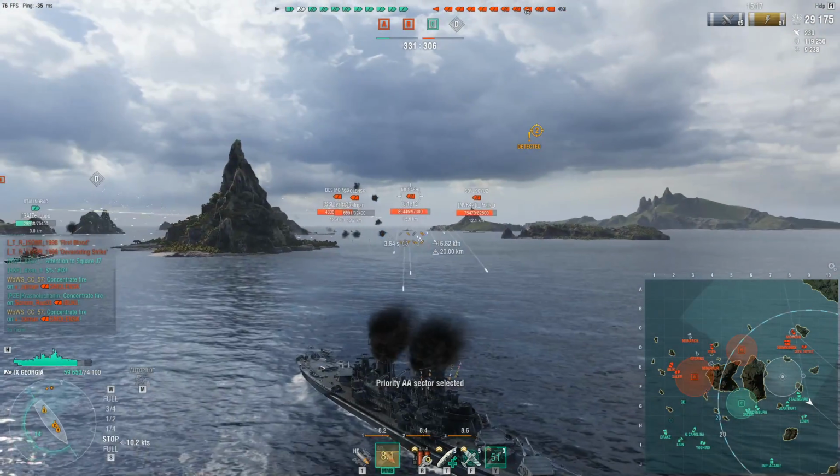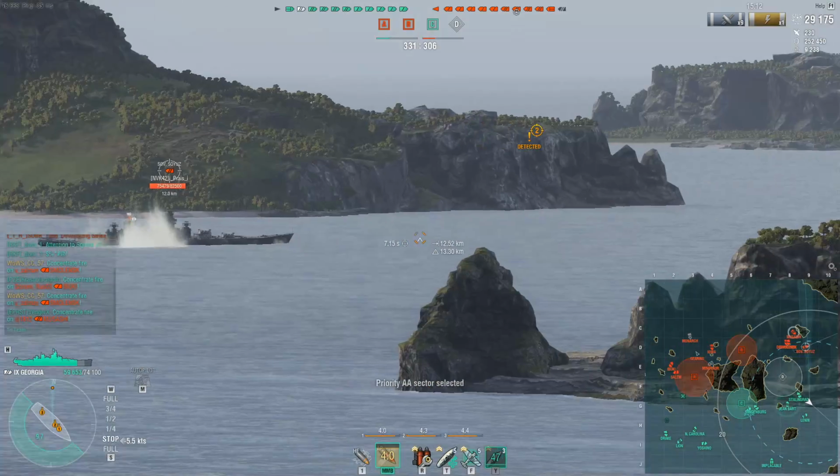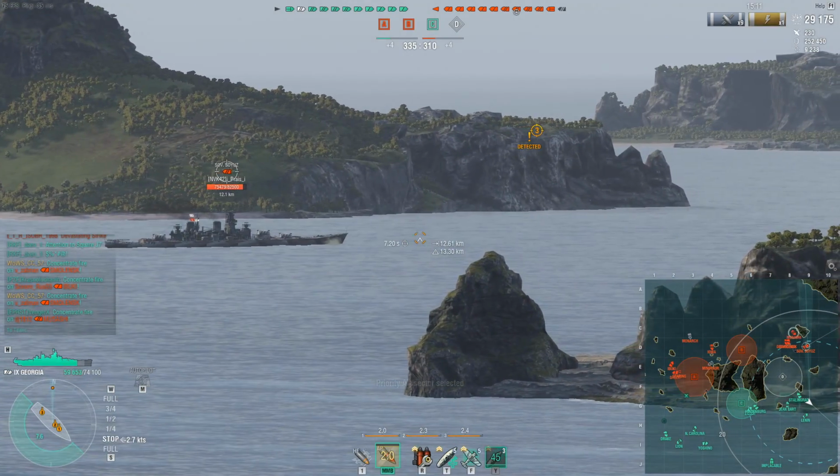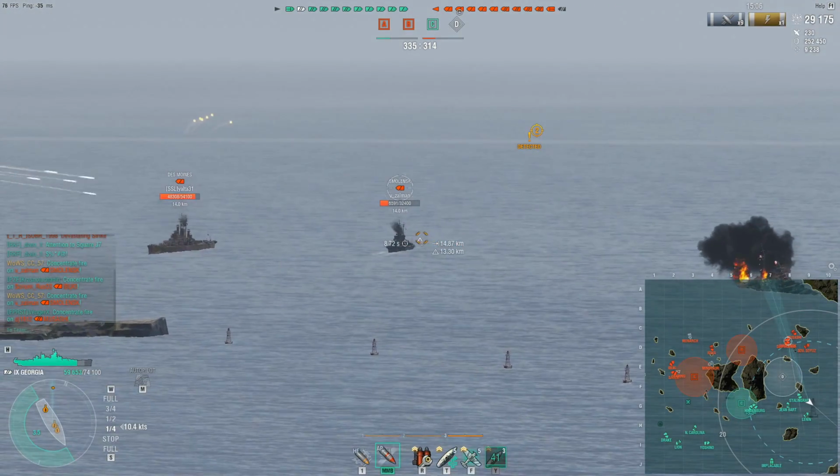So the guns are, to put it simply, even though you only have 6 of them, great on the ship. They are very, very punishing because of accuracy and penetration. Shell velocity isn't the best. That's an American thing.